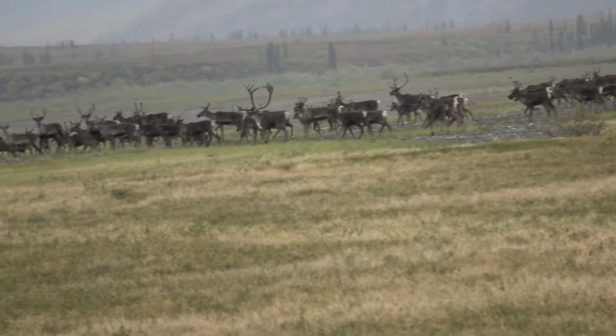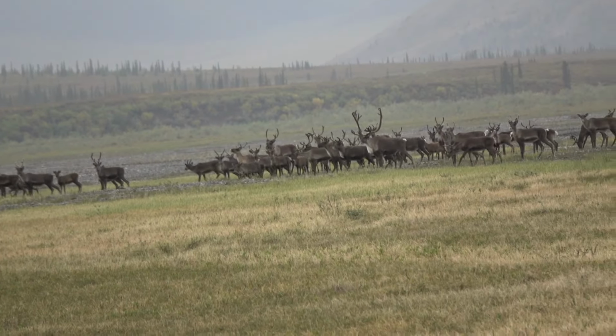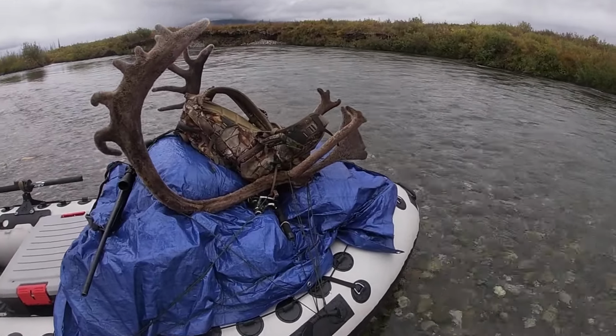That'd get your heart pumping if you like caribou hunting. There's one big bull in there. There he is. There you go, this river, a twist and turn. We've been fighting bad weather the whole trip. That's just what you get sometimes.